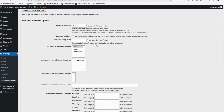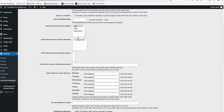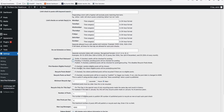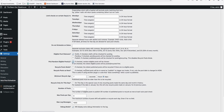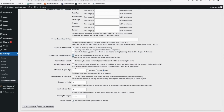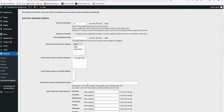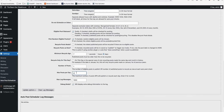All right. And then you just don't touch these configurations right here. What you can do is take these drafts, okay? And then here, just check this one, so it randomly publishes those draft articles. Now come down here, just ignore these settings. And here, this is very important. Number of posts, keep it as 1. So every 5 to 7 hours, it will publish 1 post. And here, maximum per day, I think the safest number will be 3, so that we can avoid Google penalizing our site.